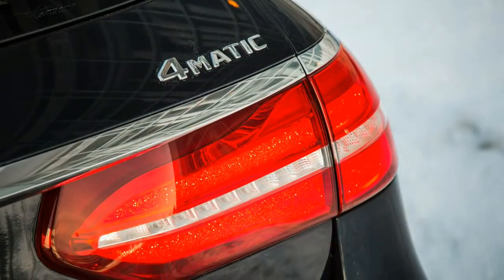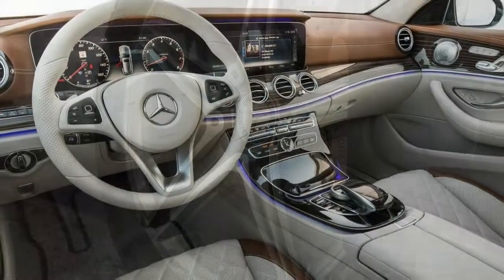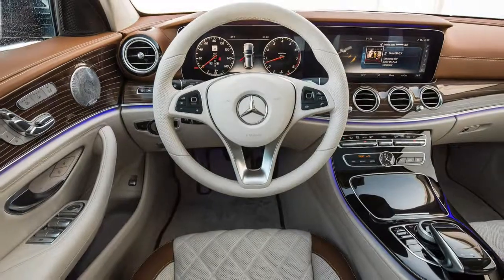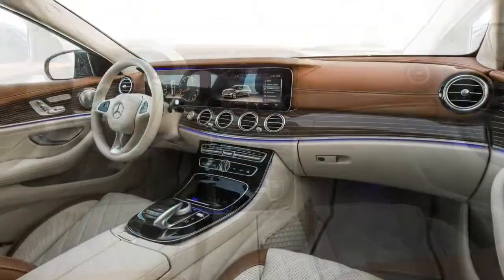Braking. The E-Class wagon's firm brake pedal and robust brakes provide confident stopping power. The big Benz provided the second shortest stopping distance in our testing, being beaten by the smaller and lighter Audi A4 Allroad by a mere 4 feet.